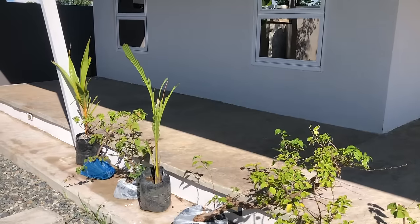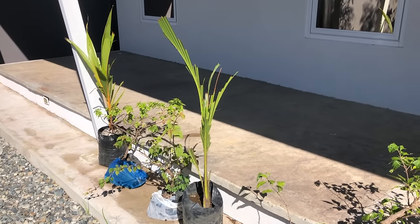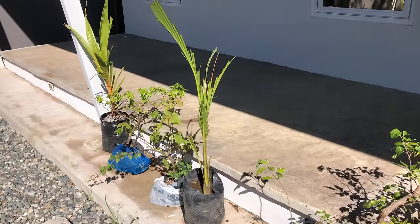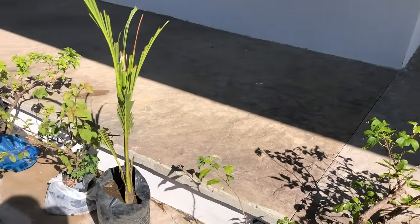And we still have coconut. Unfortunately, the coconut has been eaten by the goats. So the plan is we will plant them somewhere. I don't know yet.